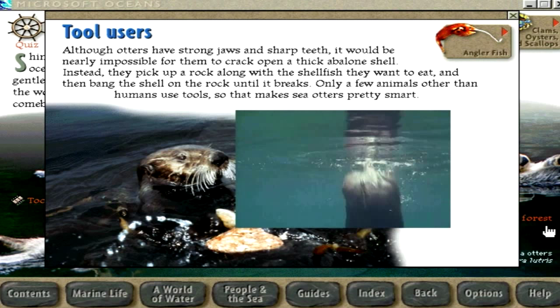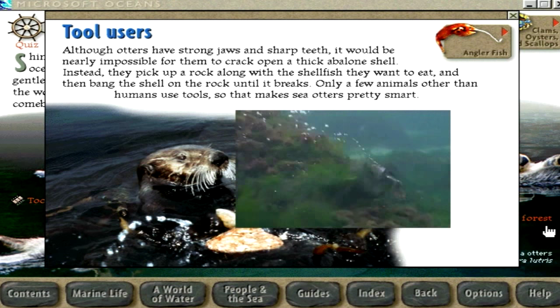And did you know otters actually use tools? This little video here shows them in action.